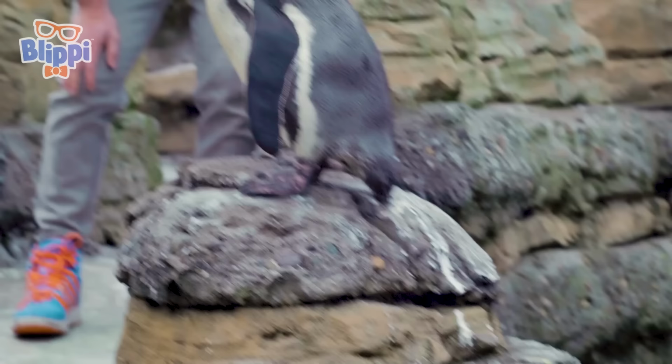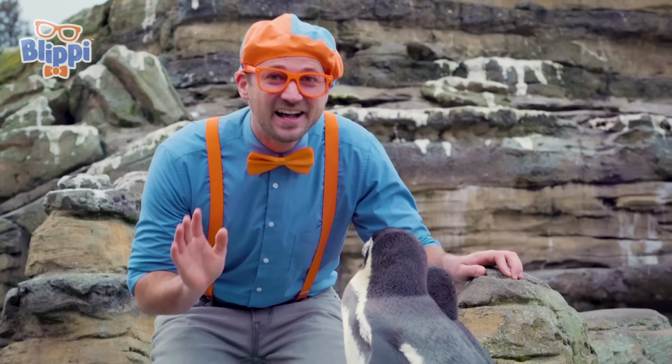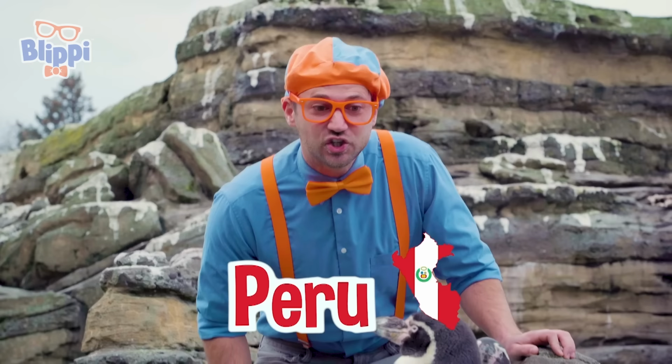Whoa! Look at these animals! Yeah, these are penguins, and they're actually Humboldt penguins. Oh, they are so cute! Hello! These penguins, yeah, their native land is Peru and northern Chile. That doesn't sound like a cold place. Those countries are actually really warm. So these penguins live basically in the desert.